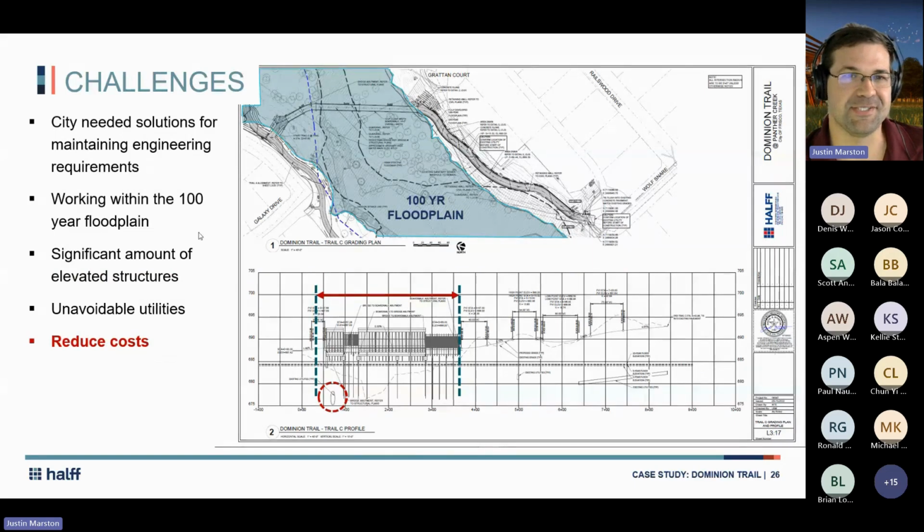So with those challenges, the city needed solutions for maintaining the engineering requirements for that 2-foot freeboard over the floodplain. You have to work within the 100-year floodplain. You have a significant amount of elevated structures with unavoidable utilities. Oh, and by the way, we want you to reduce cost. So it seems like a really easy thing to do, but we took these challenges head on.